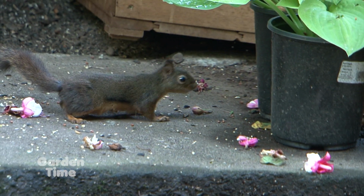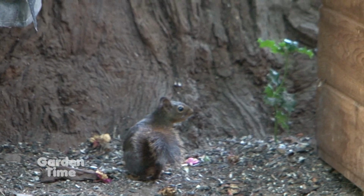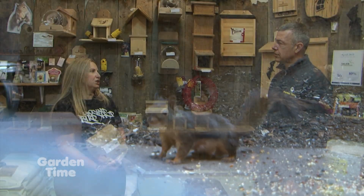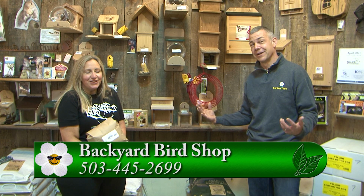So it's important to come in and talk about it, because a lot of times it's not as simple as just putting a baffle up if it's too close to a tree that they can jump over. So we like to have a nice long conversation about what's best for the situation in your backyard. Right, kind of what they want to attract, what they want to keep out, and their situation. And you have something for everybody. We try to. Right. Yeah.